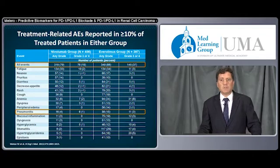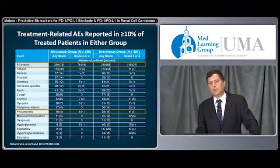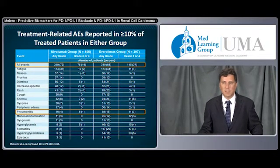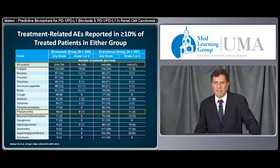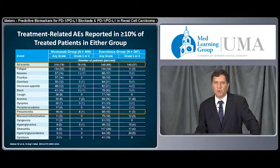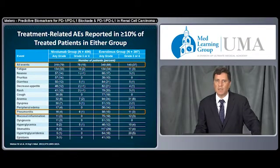From the point of view of safety, there is nothing really to add to what you have already seen in other presentations of immunotherapy. In fact, there was probably better tolerability in many of these patients, perhaps with pneumonitis being the side effect that we fear most in the cases that were treated in this pivotal trial, with more than 400 patients treated in the nivolumab arm.